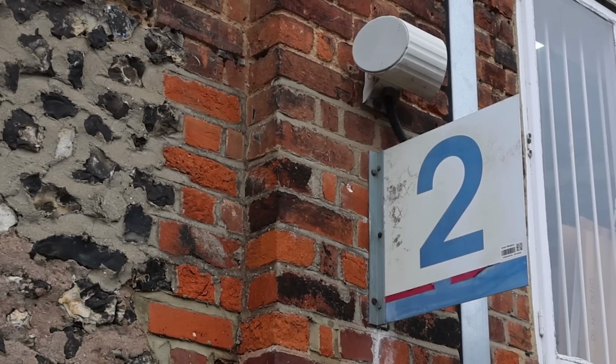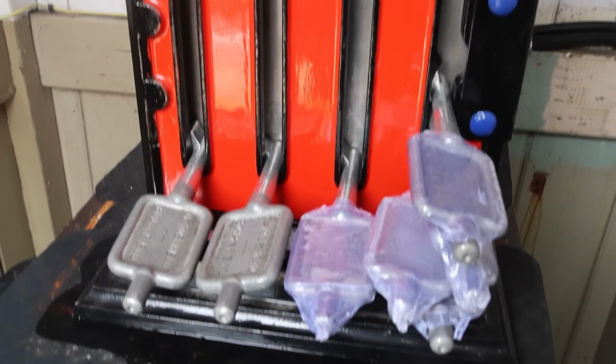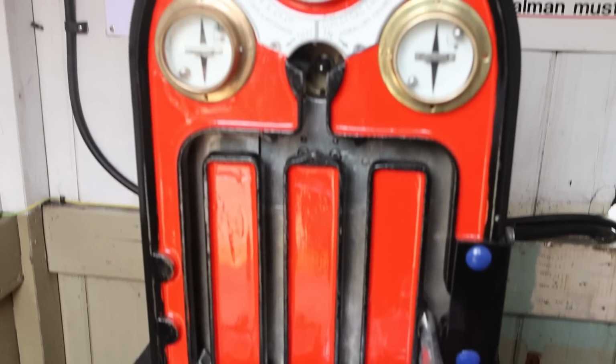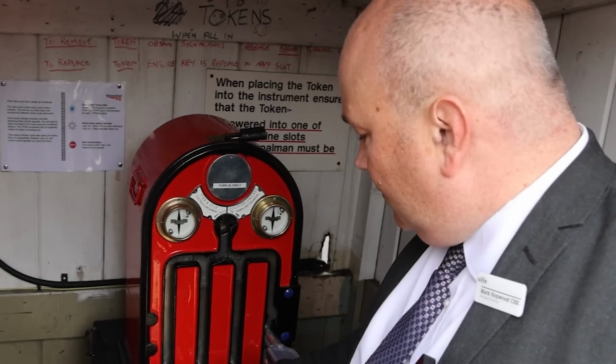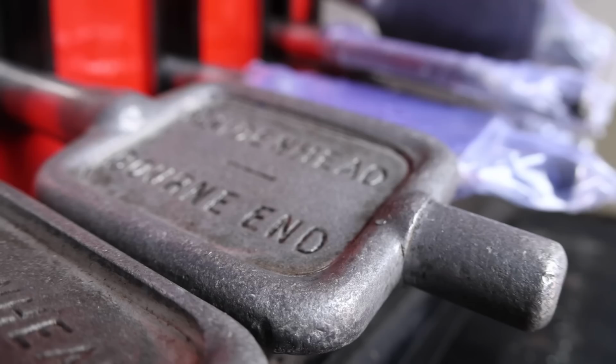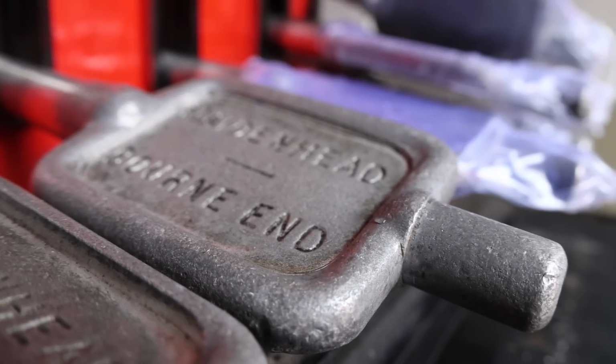Well, just to confuse people, on the Marlow branch we have 3 token machines because there's 2 at Bourne End, one connected with the switch panel, but a separate one here on the up platform for when we're running the shuttle to Maidenhead. Built by Tyler and Company in Guildford sometime in the 19th century. 3 of these, and the single line tokens are here, and you can see their Maidenhead to Bourne End is engraved on them. There's 24 of those tokens.